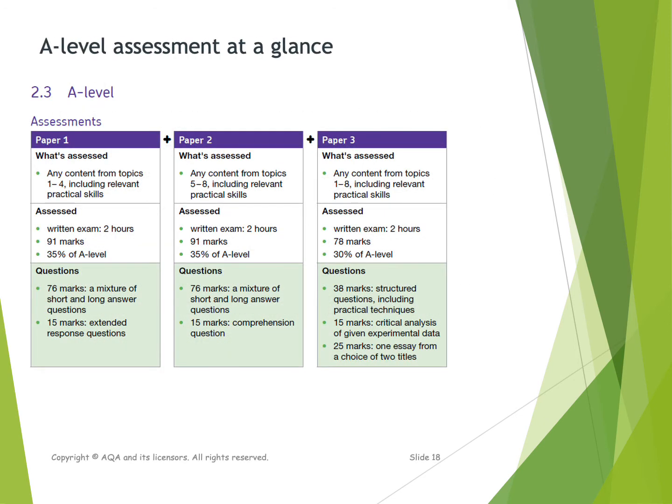Okay, so at the end of the 2 years, you will sit 3 papers as listed here. Paper 1 is based on the content that you would study during year 1 of the course. Paper 2 is based on the content that you would study during year 2 of the course. And the questions that you'll meet during those 2 papers are very similar to the ones that you'll be used to at GCSE. Certainly if you followed the AQA course at GCSE, you'll notice that they're similar in style.